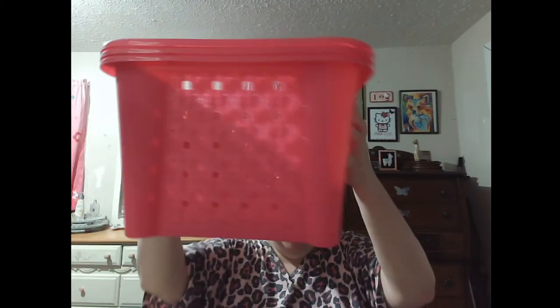I picked up three of these really big pink baskets. Not sure yet what I'm going to put in them, but stackable baskets. Let's see. Yeah, okay, like that. That's how they're stackable. So, not sure yet what I'm going to use it for, but I'm glad that I found it.